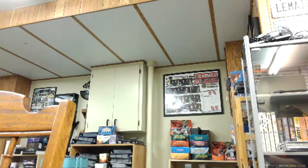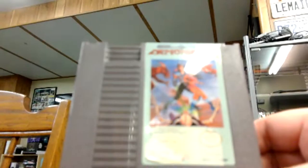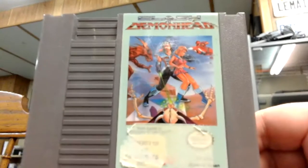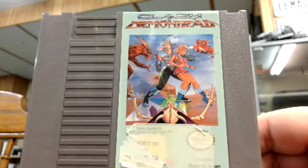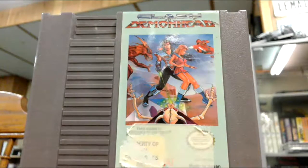Okay, Clash at Demonhead by Vic Tokai. And this, of course, was the name of the band from, I can't remember the movie with Michael Cera in it. But anyways, Clash at Demonhead, I heard, is a precursor to, I want to say, Pokemon. I could be wrong. Manga fans are probably screaming at me right now.